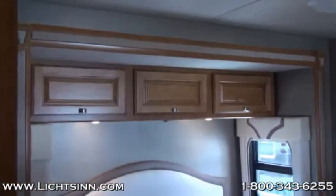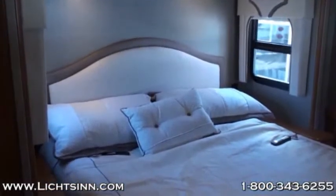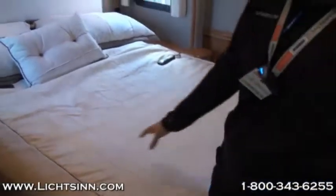Unlike the 35P, the 32H does have the queen-size mattress instead. It does come standard with the queen inner spring. We have optioned it for the Ideal Rest Select Comfort, just like what we had in the 35P, except of course in the queen size instead.